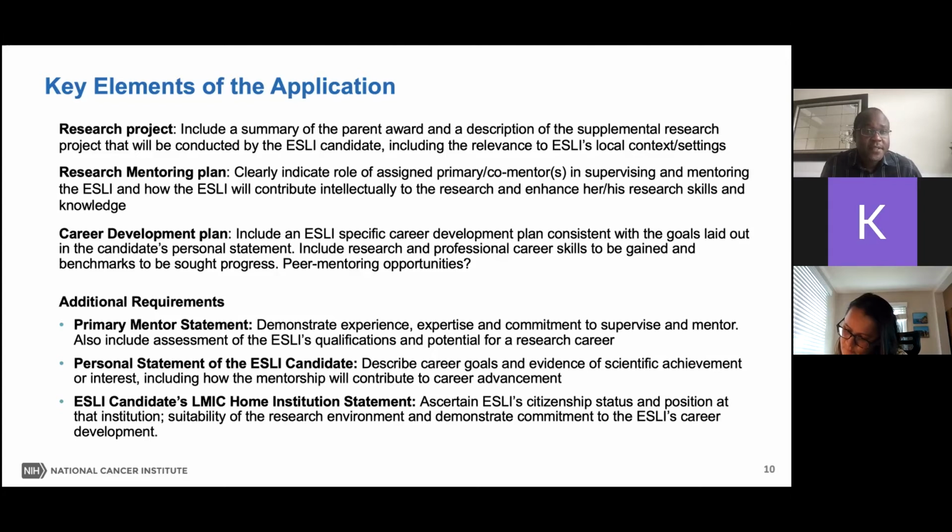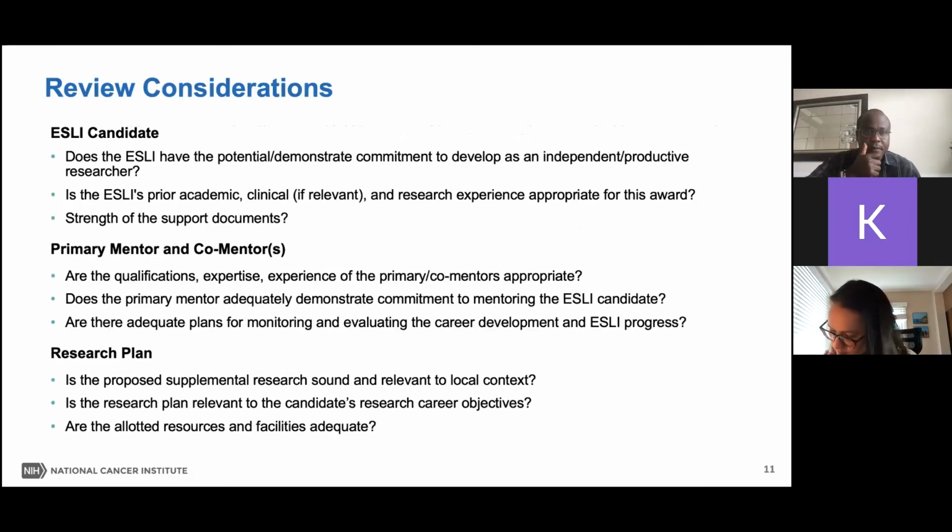We expect, again, a letter from the LMIC institution itself vouching for that LMIC investigator, but importantly, showing that the institution is supporting and hoping to support this early career investigator to establish themselves in that institution, to provide the kind of environment that is needed for somebody to really conduct research.